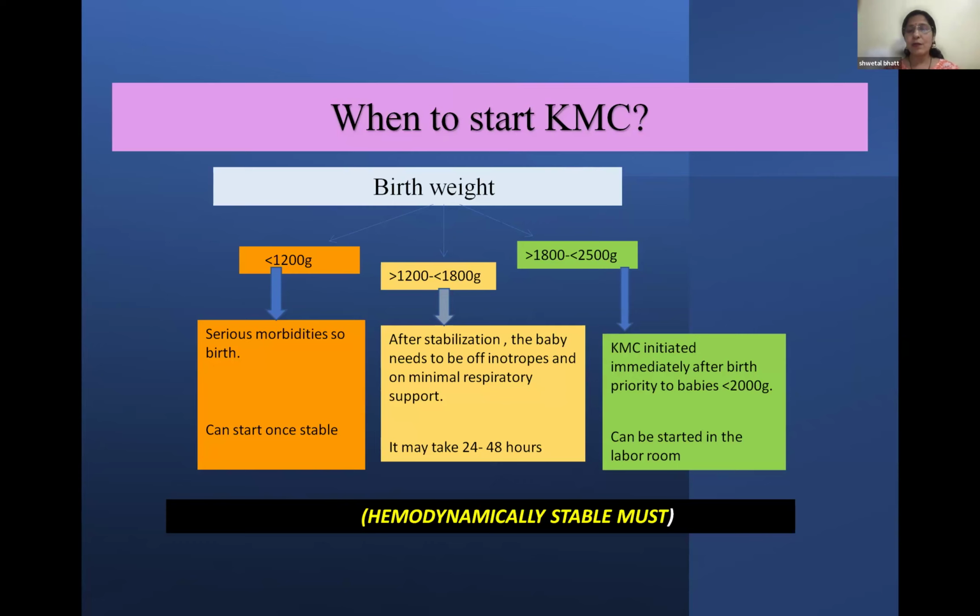Trials are also going on to provide kangaroo mother care on the ventilatory support. But the proven Cochrane review says that babies who are on the CPAP can be offered kangaroo mother care. And yes, we are practicing in our unit. And regarding the inotropes, when you're on the tapering mode of inotropes and the blood pressure is stable, you can start offering kangaroo mother care to the babies between 1200 to 1800 gram.